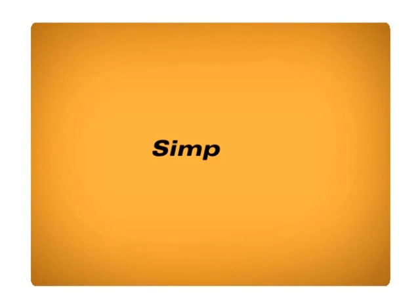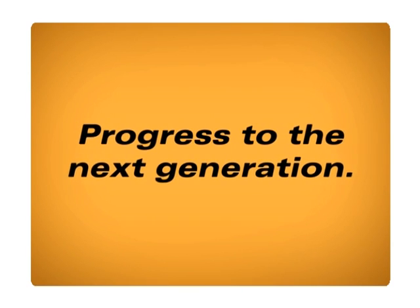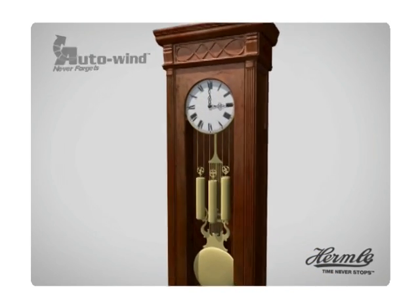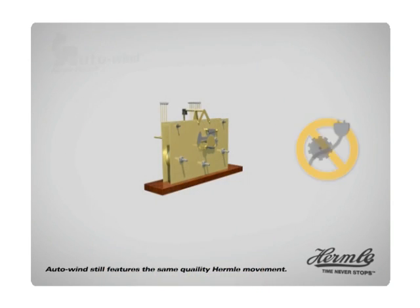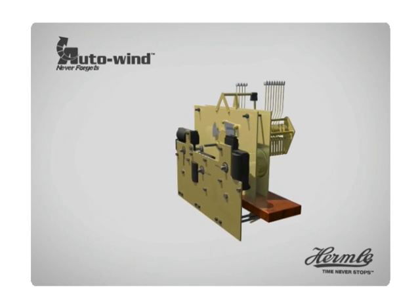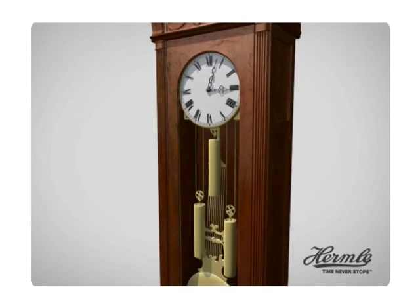So why do we still hand-wind our floor clocks each and every week? Isn't it time to progress to the next generation of floor clock movements? Well, the innovative Hermle Autowind mechanical movement brings keeping time to today's level of convenience and accuracy. No, this is not an electric movement, not a battery-operated quartz movement. It's the same Hermle quality-engineered mechanical movement fitted with the new electric Autowind feature that allows you never to have to wind your floor clock again.